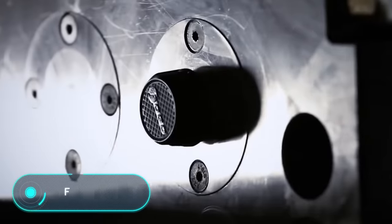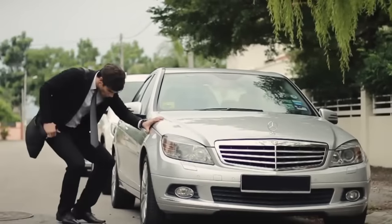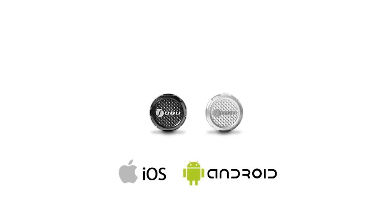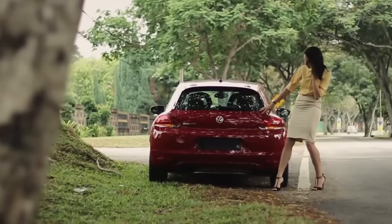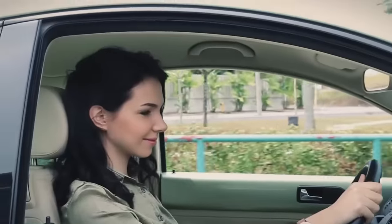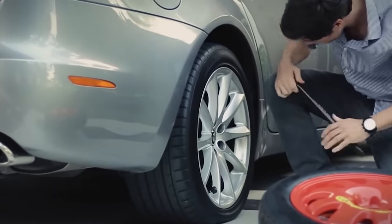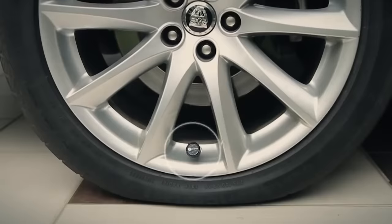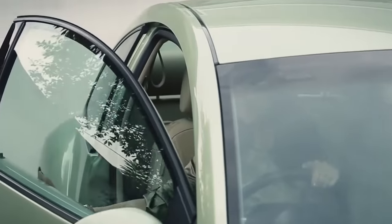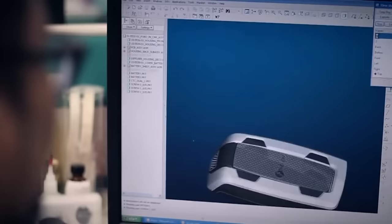FOBO Tire. The last invention in today's video is a tire pressure sensor. The FOBO Tire is an innovative system that uses Bluetooth to tell its owner about tire pressure. FOBO is controlled through the official mobile application. The sensor is mounted on the wheel in just a couple of seconds. After that, it allows you to see many important parameters at any time. If the pressure drops too much and the tire needs to be replaced or pumped up, you'll get a notification on your phone.